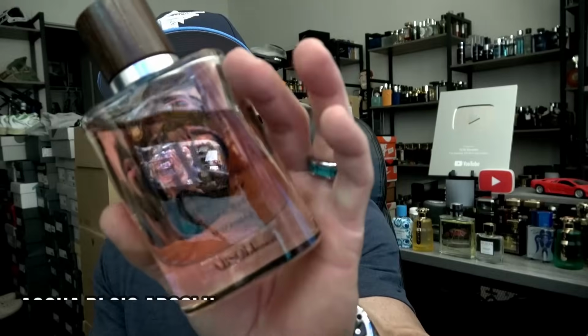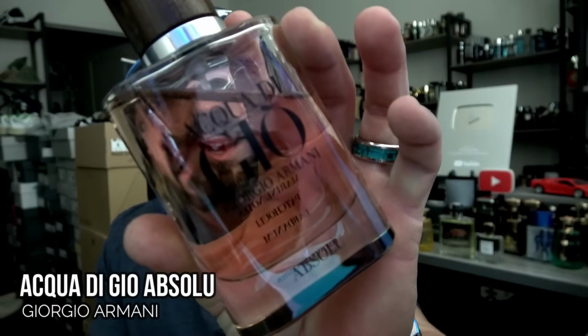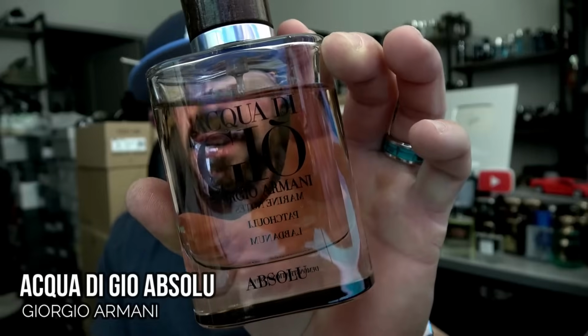What's become a cult classic at this point, I think a lot of you will agree. Sad they discontinued this one. Aqua de Joe Absolu. A compliment king stud of a fragrance. So a little bit of Invictus Aqua meets Aqua de Joe's Profumo. What do I mean when I say Profumo? No, not the incense side of it. The patchouli side of it.